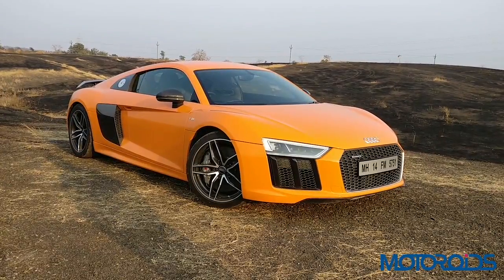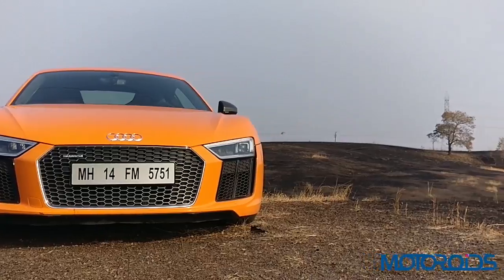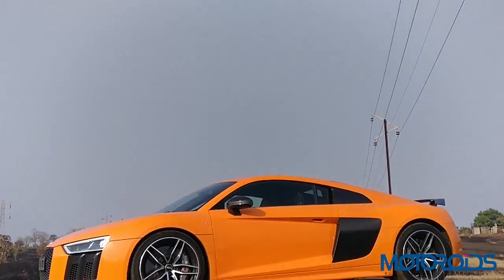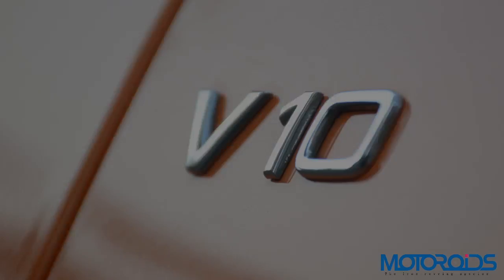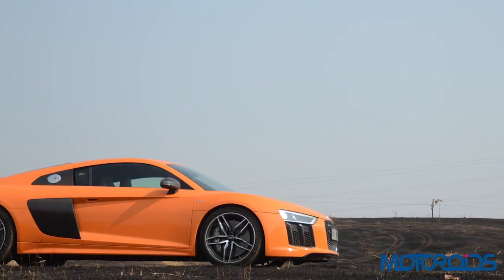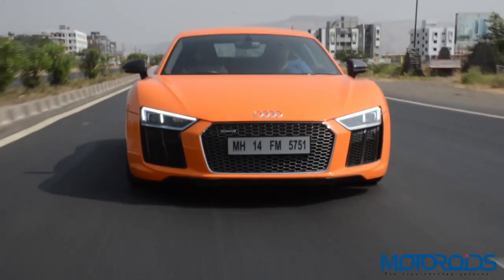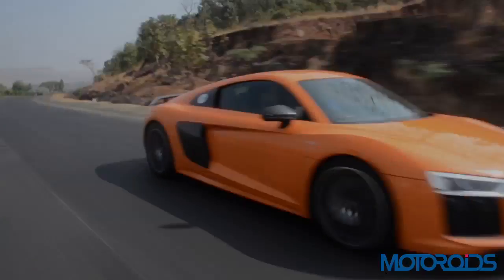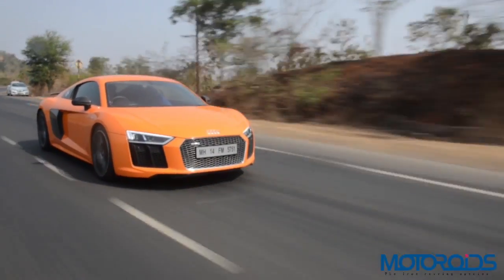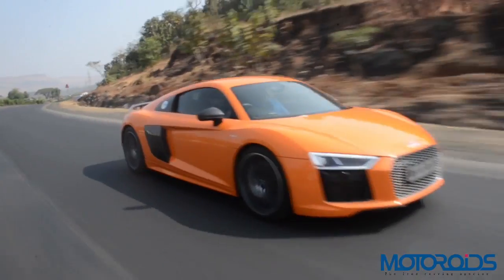Let's get done with the facts first. For the second generation model, the R8 storms into proper supercar territory, demolishing even the smallest shreds of doubt one may have had about its potency. The R8 V10 Plus is powered by a 5.2 liter normally aspirated engine with 610 HP of colossal power. It revs like a maniac to its 8,800 RPM redline as though it's a superbike engine. 0 to 100 km per hour comes in 3.2 seconds. 0 to 200 km per hour comes in 11.2 seconds, and the top speed is rated at an insane 330 km per hour.